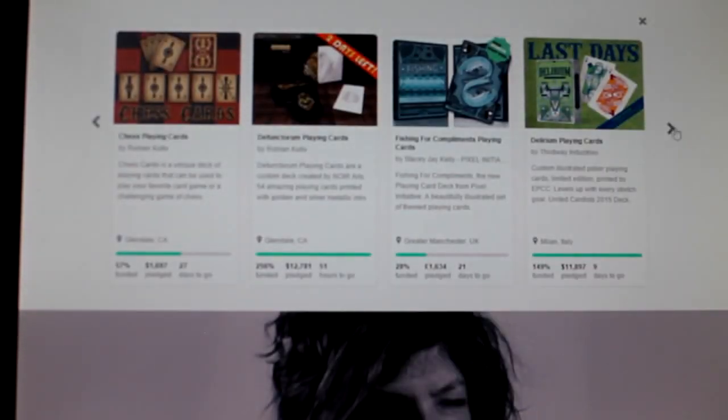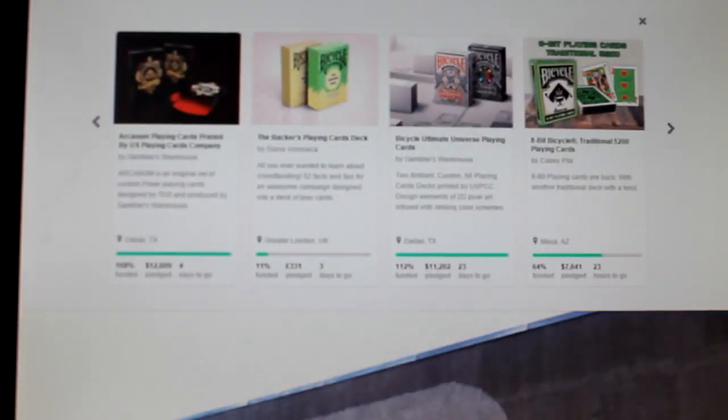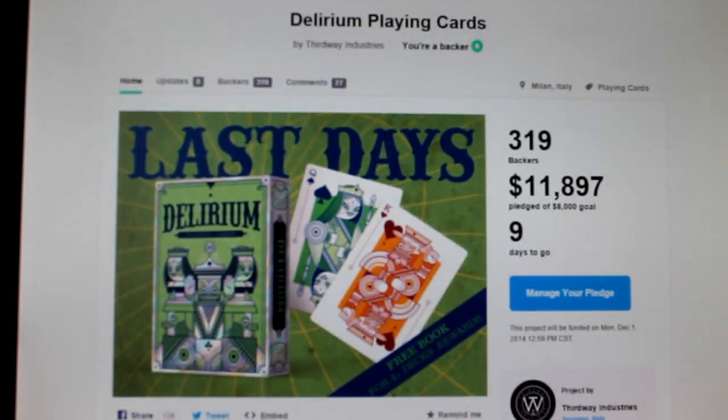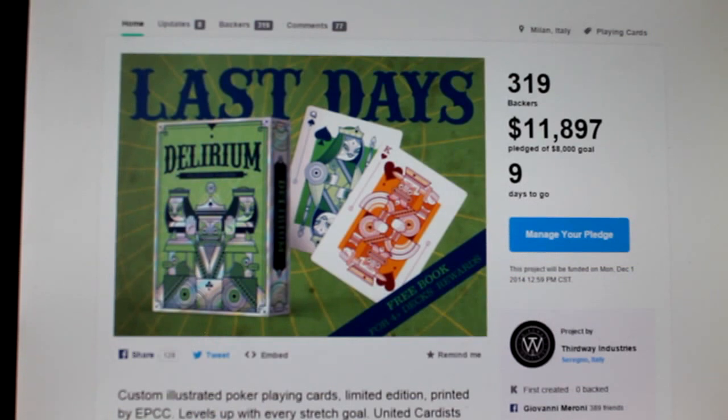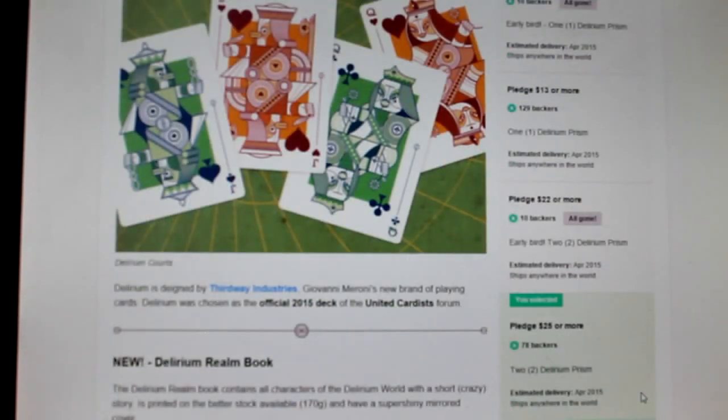Next up, Delirium playing cards from Third Way Industries. It is the United Cards 2015 deck. 9 days left, well funded. Here it is. The regular edition is the last days. Very colorful, interesting, odd looking characters on the court cards. If you get 4 decks, you get a free book, or you can add on the book for $7.